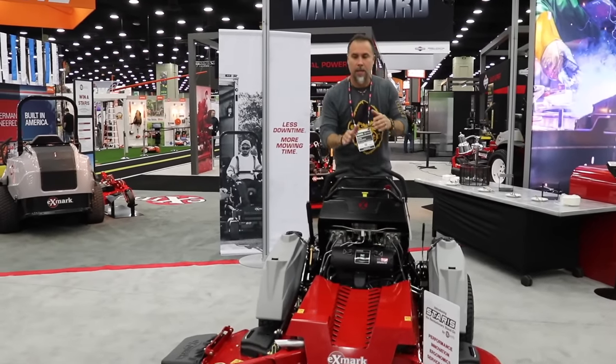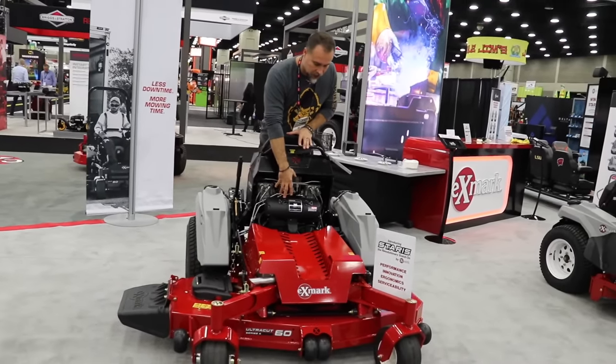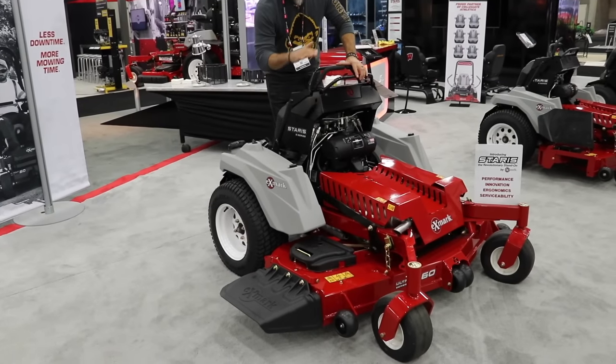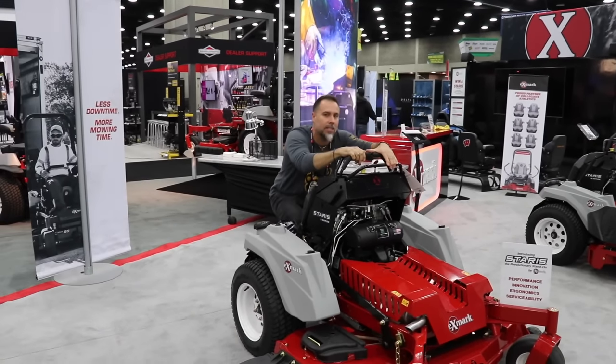Okay guys, this is the Exmark's newest. It's called the Staris. They have completely revamped this thing. You can see that they've tucked the motor up and in instead of out and forward. You've got your deck raise and lower here, but do you notice how it's below the level of your handles? So if you got to get in tight, you can do it. You don't have anything sticking up.